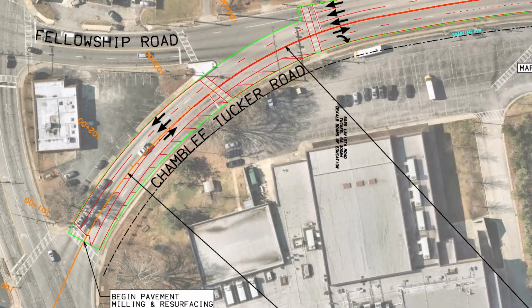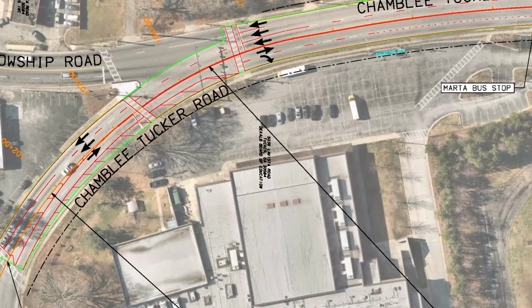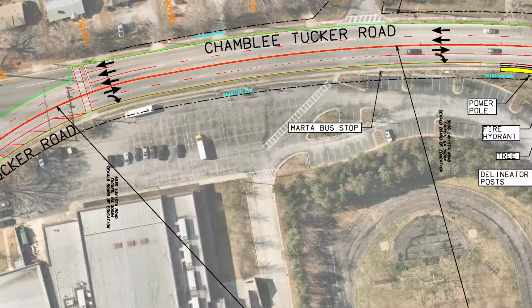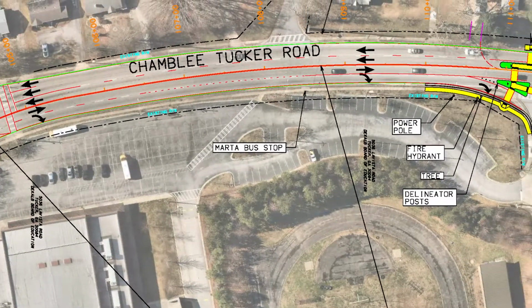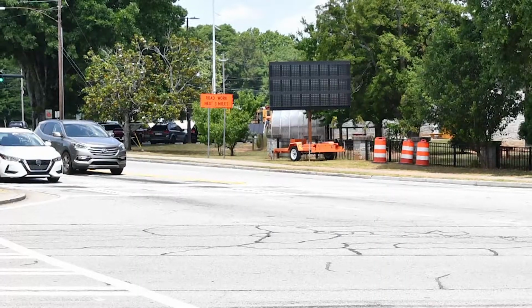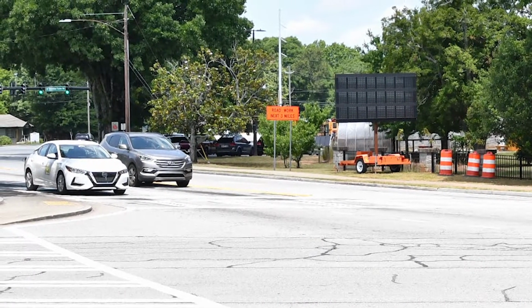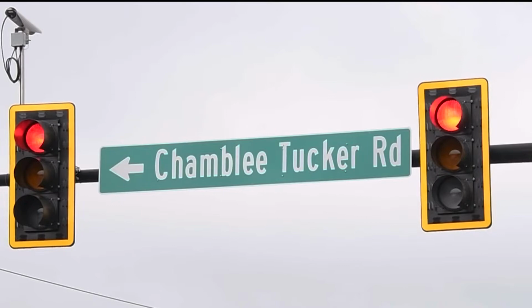From there, the road will be milled and patched, and the initial layer of asphalt will be put down. Concrete work for medians and pedestrian crossings will be constructed, followed by the final layer of asphalt and striping. This will bring us to the punch list phase and is estimated to take 10 to 12 weeks. We appreciate your cooperation as we continue to move forward with creating a safer Tucker.